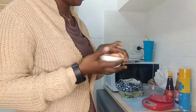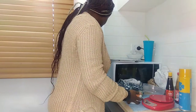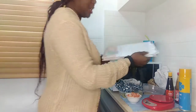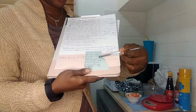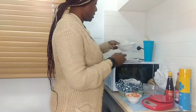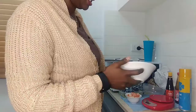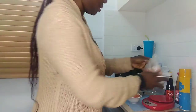So I'm measuring out my ingredients and I'm writing how many. So I have a sticky note here with the ingredients and how many grams they are. So lastly, I have my pork. The sauces, I'll do that later. So this is the pork, minced pork. I'm not using a lot for this recipe, yeah.